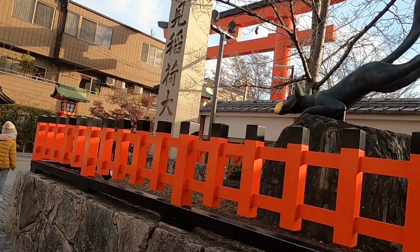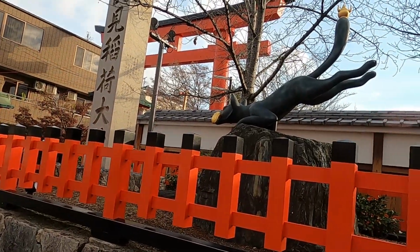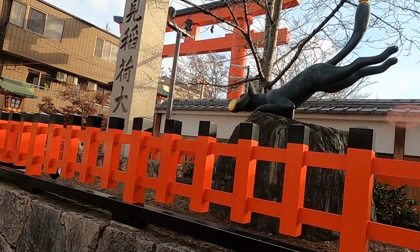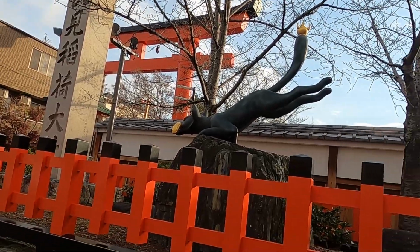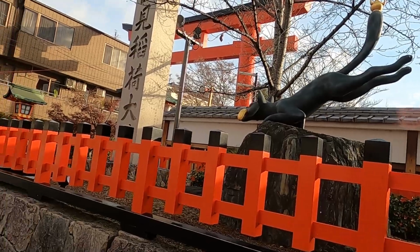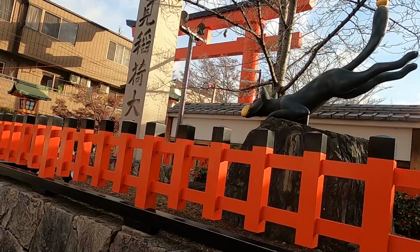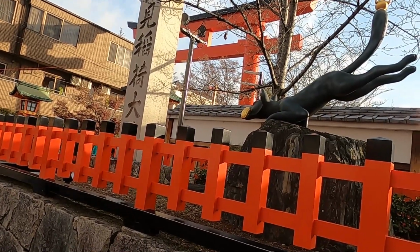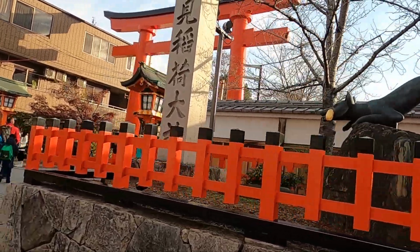Seen as messengers of the gods, you'll spot statues of foxes everywhere. And if you look closely at the one before the Ichinotorii, or first torii gate, you'll notice its tail resembles a grain of rice. Exploring the full trail and smaller shrines can take about 2 to 3 hours, and guess what? The trail is open 24/7. Although our tour didn't cover the entire loop, I still got to see plenty, and trust me, I walked a ton anyway. I'll definitely point out some cool stuff that you don't want to miss.